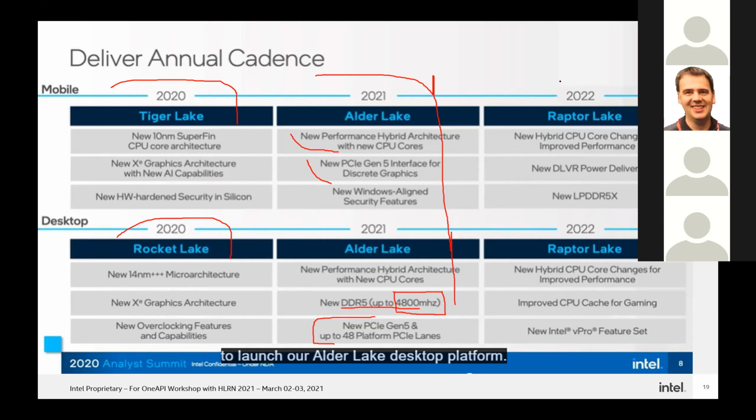And in 2022, another new line of product will be made available, Raptor Lake, that will be using new features and providing new enhancements in performance per watt, and as you can see, another important feature for the gamers. They will have a much better CPU cache capability, and that will help with, again, performance and smoothness for the gamers.